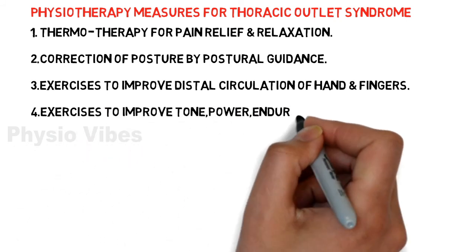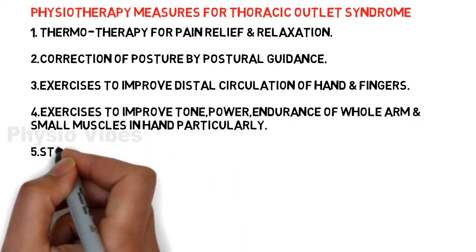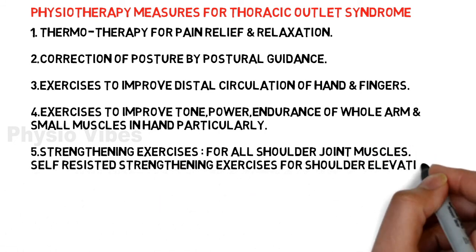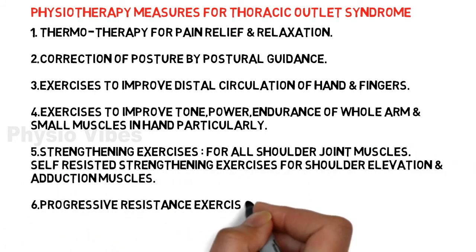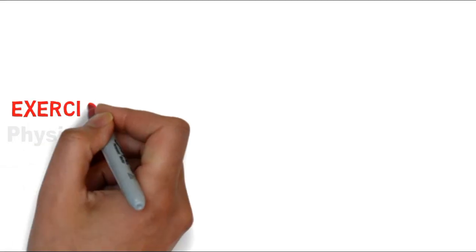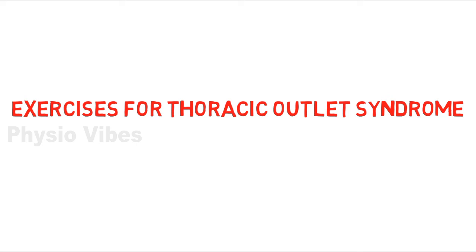Exercises to improve tone, power and endurance of the whole arm and small muscles in the hand, particularly strengthening exercises for all shoulder joint muscles. Self-resisted strengthening exercises for shoulder elevation and adduction muscles. Progressive resistance exercise for the shoulder girdle with weight belt. Exercises for thoracic outlet syndrome.